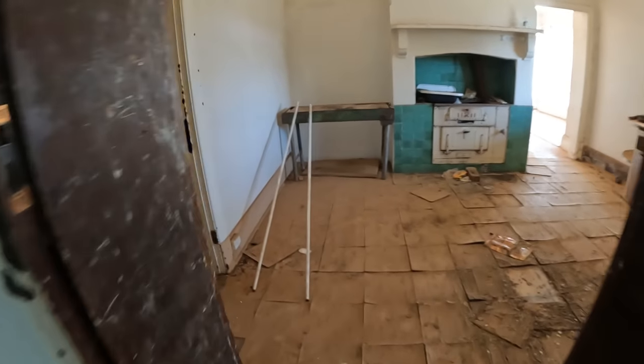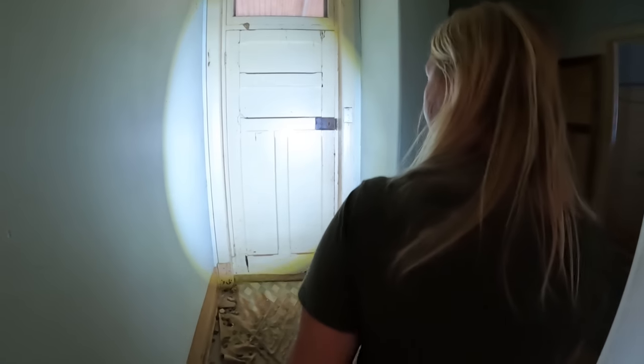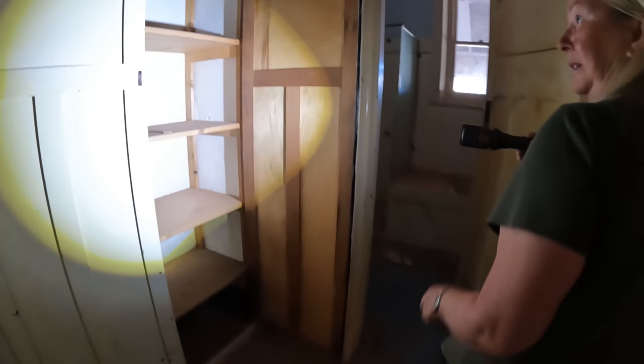Now let's go have a look through the rest of the house. Looks like the hallway here. Yeah. Oh, that must be the back door, is it? And sheep have been in here by the way. Yeah. Oh, there's a manhole up there, look. I reckon someone's climbed up this to get up in there.